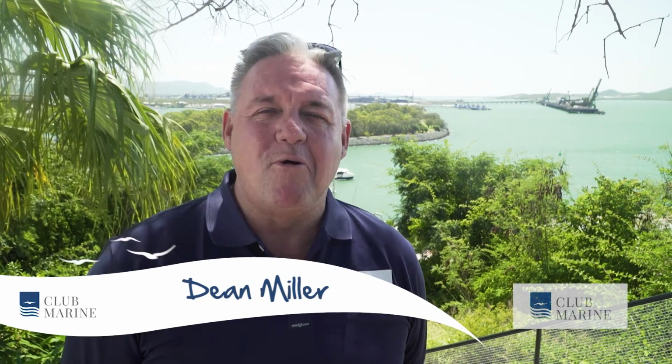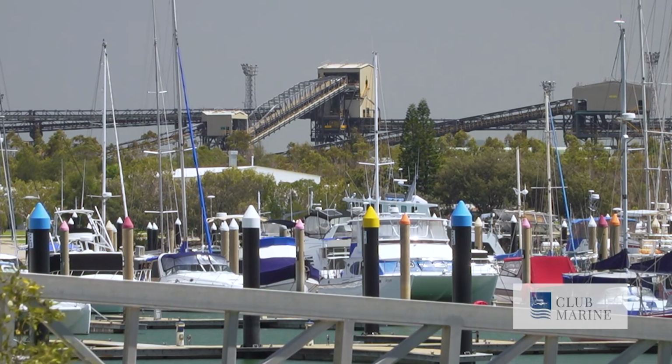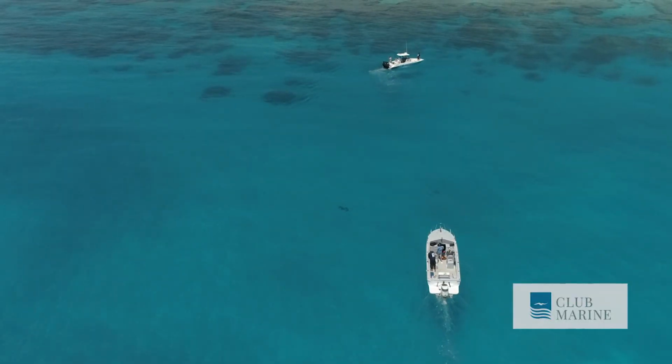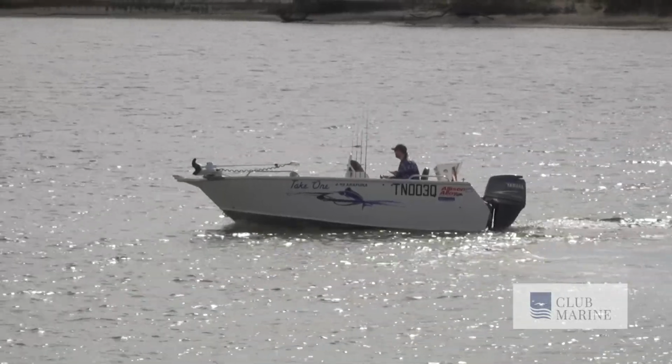Hello and welcome to the Port of Gladstone. Some say the engine room of Queensland, an industrial and economic powerhouse, but it's also a haven for boaties and fishermen. This place is so close to Queensland's Great Barrier Reef and it has some amazing spots to flick a lure for a barra or a jack. Some magnificent estuarine waterways. Let's take a look around.